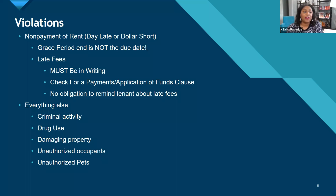The next category of violation is basically everything else. That can be criminal activity, drug use, damaging property, unauthorized occupants, unauthorized pets. Those are usually, I guess, the top 5 or 6 violations that I see.